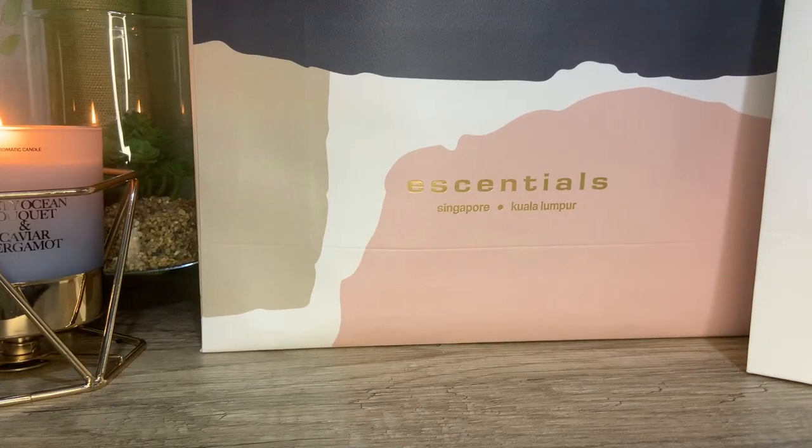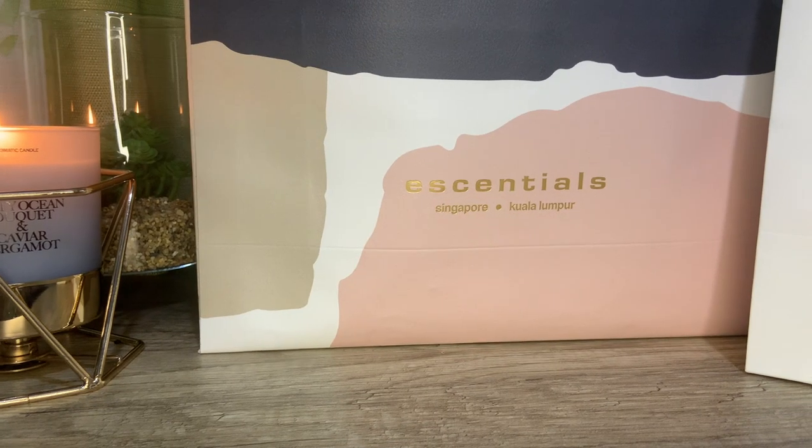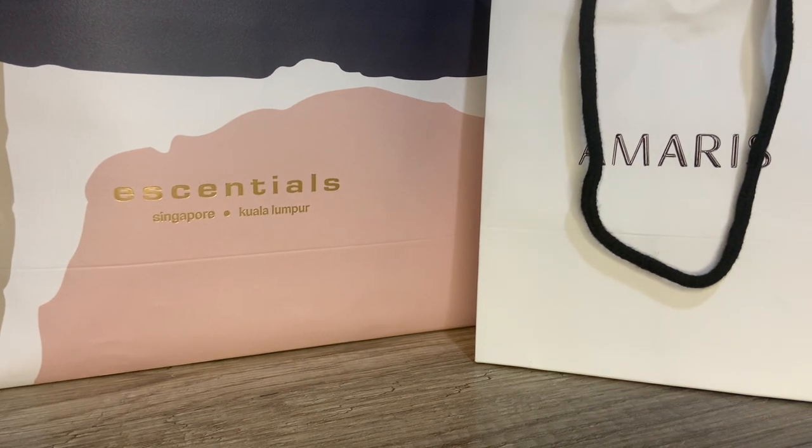For the most part, I've window shopped in Escentials and Amaris, shops known to carry niche fragrances. Both of these shops are in Paragon at Orchard Road, located on the same level. Level 2, second floor, I think it was, and separated only by a restaurant in between. Should it be hard to locate these two shops?